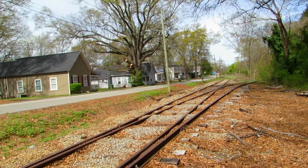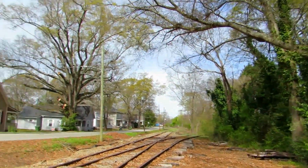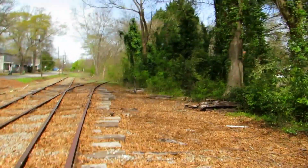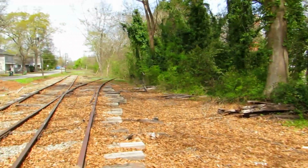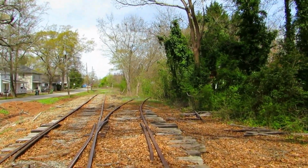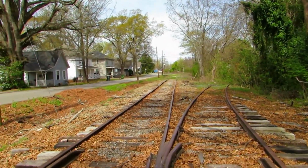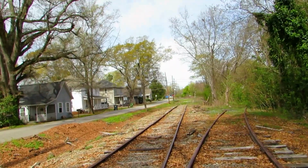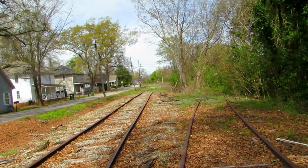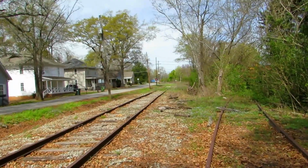So I'm thinking this may have been the spur to this other mill on this side of the road. It would make the most sense. But that's a guess. Anyways, I'm going to check this maintenance equipment and see if it could be salvaged. It might be able to be salvaged by the railroad if it hasn't been tampered with too badly. Of course, if it's too grown in, I'm not going to get any closer to it.